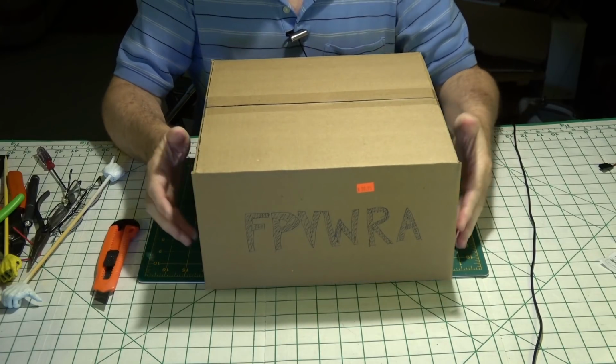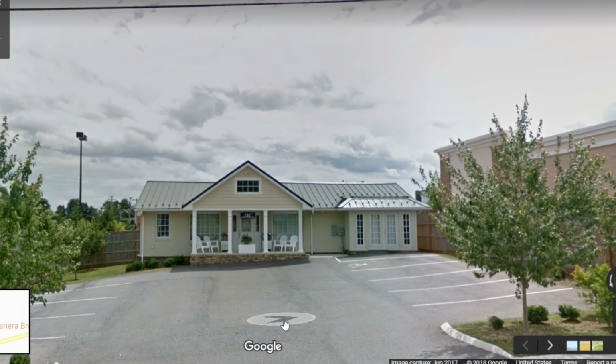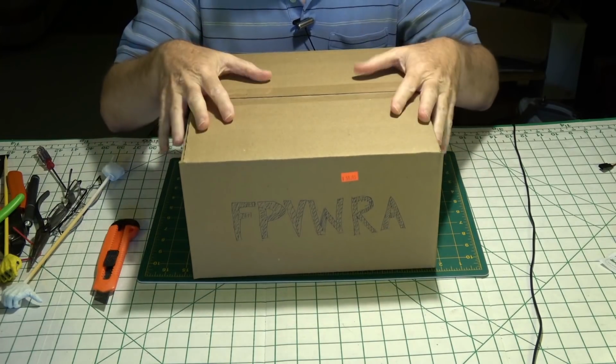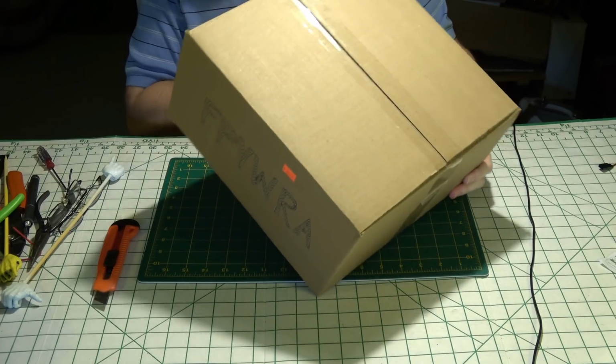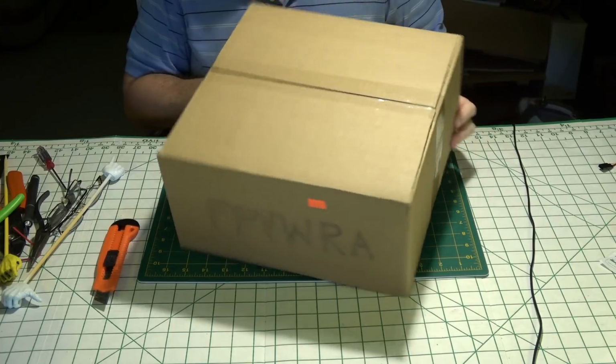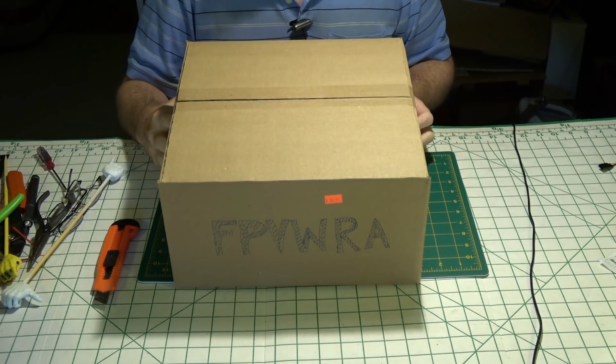I was over in Lynchburg, and I just happened to be near Stone Blue Airlines, and some of you guessed that that's where this came from, Stone Blue Airlines. And I think the designer of this wing was Alex Grieve, I believe his name is. And this is basically a spec wing, but you could design your own wings following the specs.